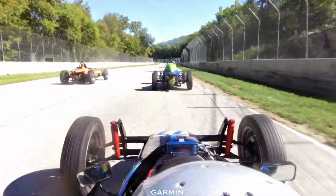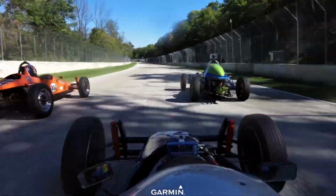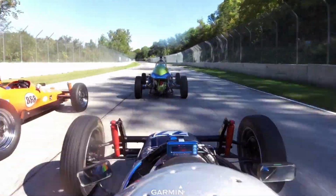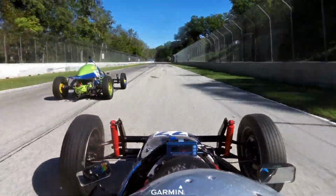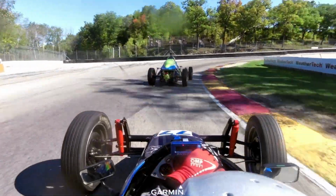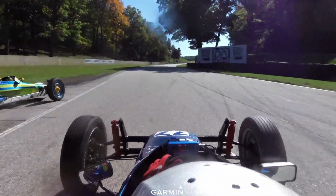Holy smokes, we got ourselves a race here, folks. Brian steps out underneath the draft. Take a look at that 868 machine of Captain Quick as we head into Canada Corner. I'm going to follow Brian down. We are 2x2 again. 77 down in the inside. Brian goes wide.